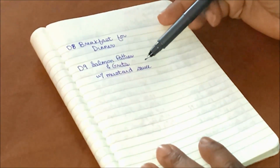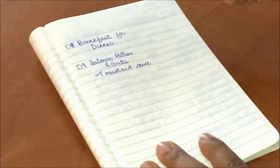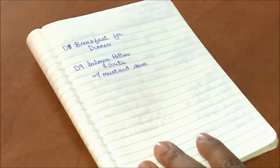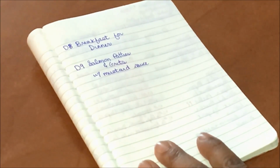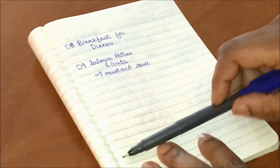So those are a couple of dinner ideas along with some lunches and some breakfast ideas that I'm going to be utilizing this week as we try to go through our pantry and we go through the groceries that I just bought for this week. So that's our menu plan for the week.